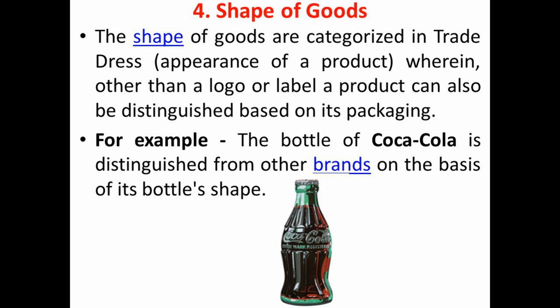Number 4. Shape of goods. The shape of goods is categorized under trade dress, the appearance of a product, wherein, other than a logo or label, a product can also be distinguished based on its packaging. For example, the bottle of Coca-Cola is distinguished from other brands on the basis of its bottle's shape.